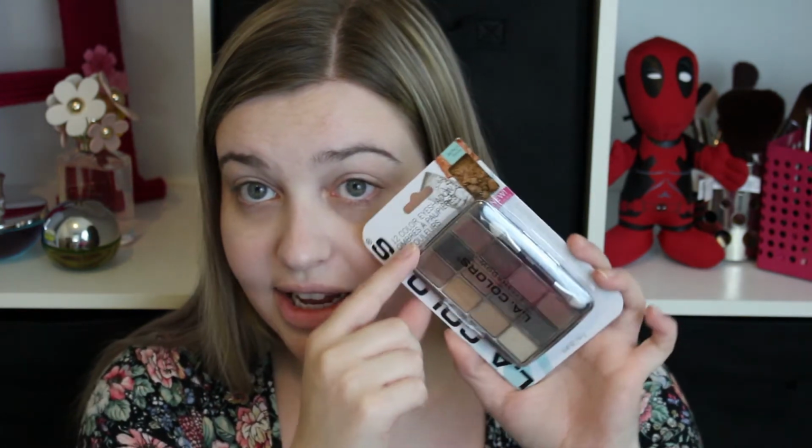After foundation, I normally like to do eyes, so I guess we'll do that. I have the LA Colors 12 color eyeshadow palette in the shade Trendy. Let's see if I can get it without the glare. So it's just browns and nudes. There was also, I think, a purple one and maybe a green one, but I decided brown would be the best bet. Again, I can't use any other tools that I already have, so I have to use the little sponge applicator.